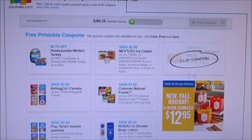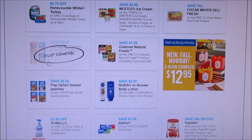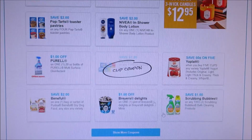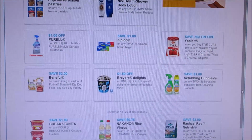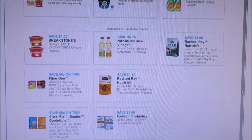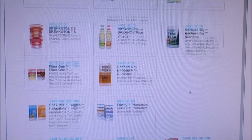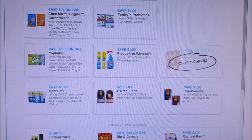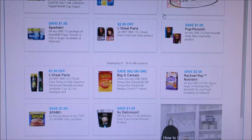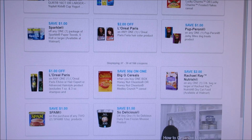But here are the new coupons that they added. They also had a lot of coupons that did reset, like the Kellogg's reset, the Nivea in-store body wash, the Scrubbing Bubbles, $1 off at 2, a lot of these reset. Now they added some Rachael Ray, $3 off that, $1.50 off of that. I'm not going to print any of that stuff unless I see some good deals. And I am working on a printer coupon video for you guys too.